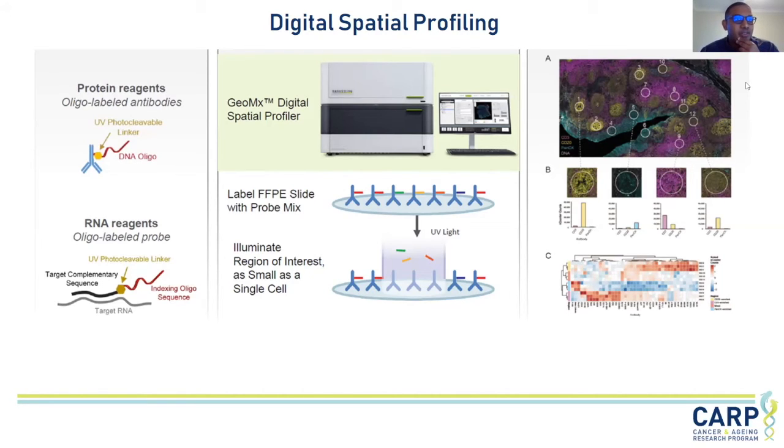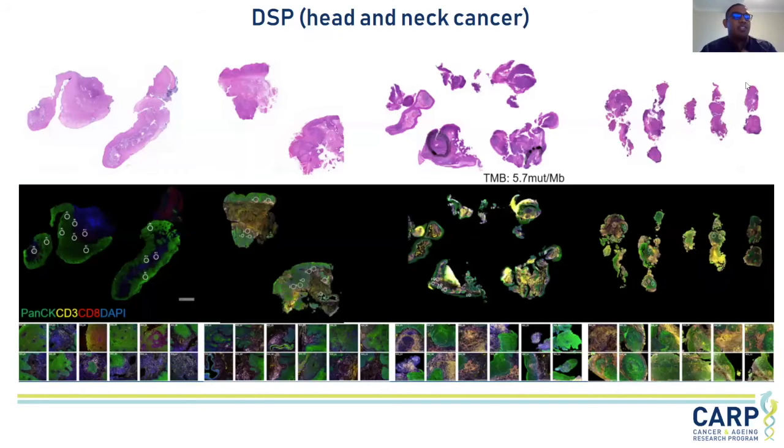brought to QUT. So this is some initial data where on the top you've got the H&E sections from a number of head and neck patients. You've got a mutational burden for one of the patients where there wasn't sufficient tissue to do the whole exome, but there was for one case.